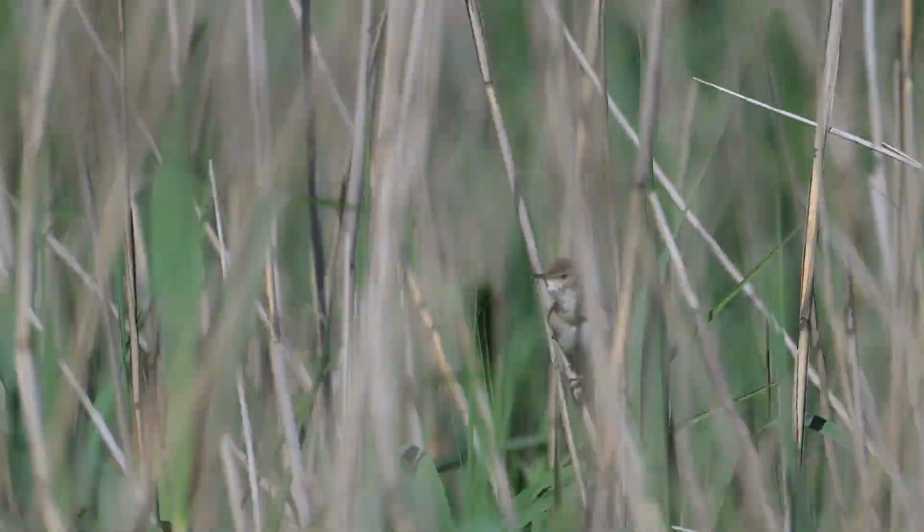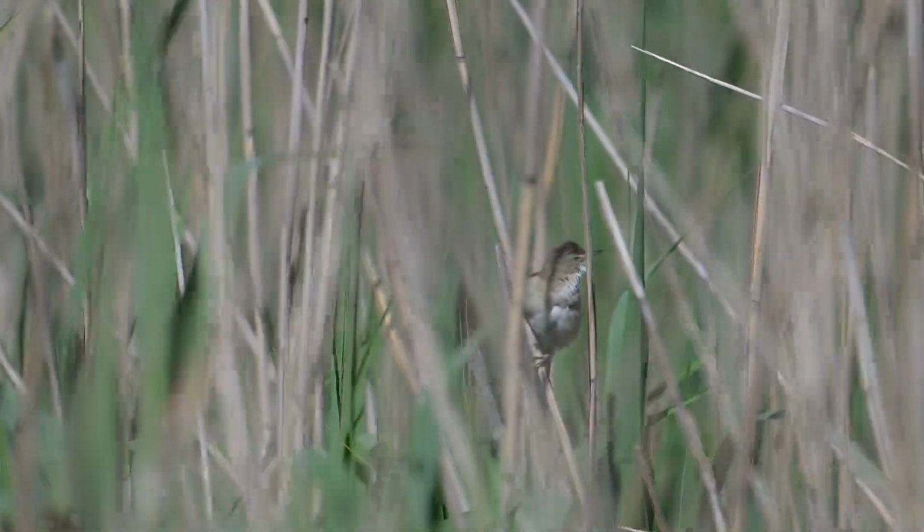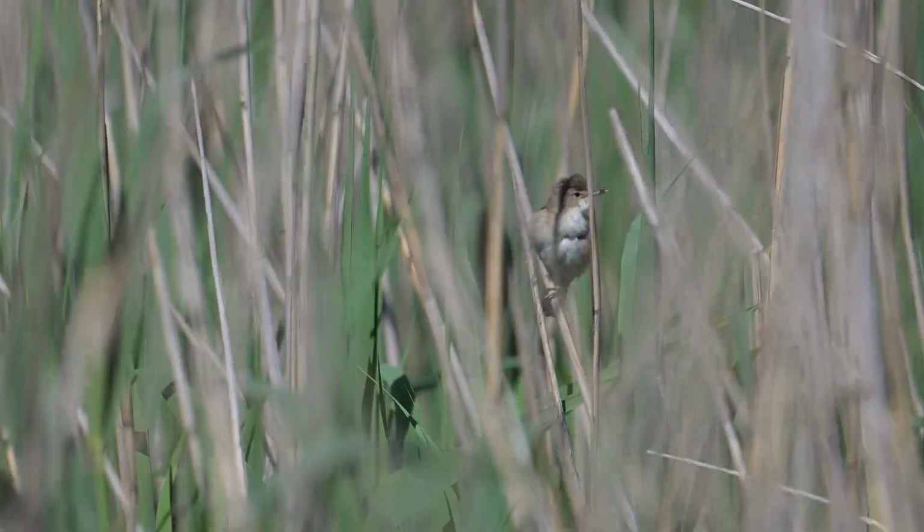As always with bird photography, patience does really pay off. On this walk around the reed beds, I must have heard at least 4 individual reed warblers, and eventually I got quite close to one and I stood and waited, and eventually I saw it, and with a little bit of luck, the grasses here behind me parted just enough.